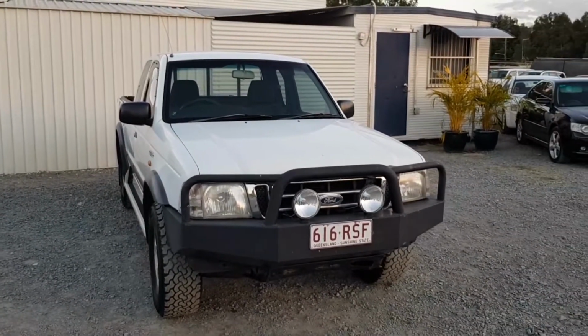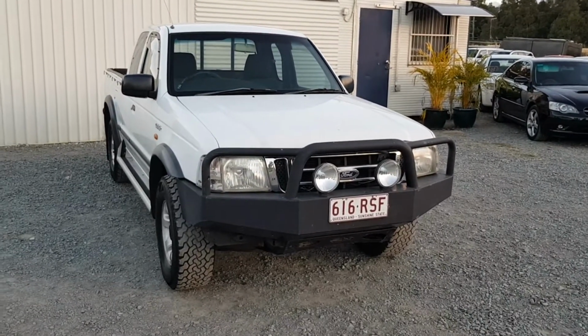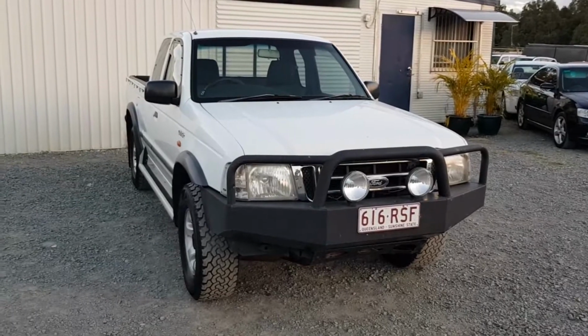You can make your payment with a card, that's fine. Pay deposit over the phone with a card, come down and pay cash, bring a bank check, or pay for it with your finance, whatever, doesn't really matter to us.